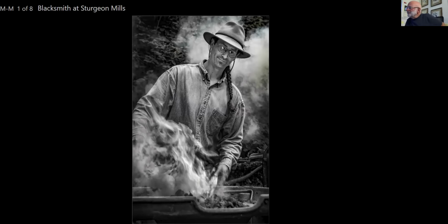Blacksmith at Sturgeon Mills. The lighting models the features on the face very well. There's no harsh shadows, but you can see cheekbones and lips and nose. I think that's working quite well. I like the smoke coming off. That's very interesting. I would like to maybe see a blacksmith tool or something so that I know that this is a blacksmith.